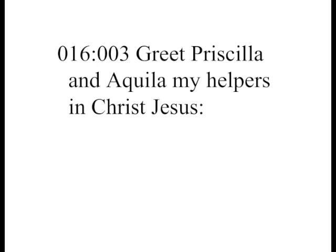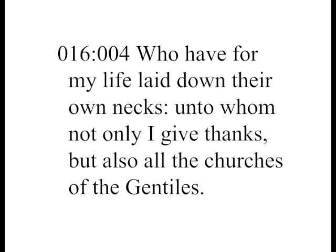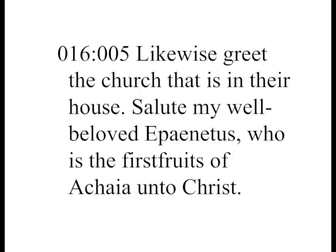Greet Priscilla and Aquila, my helpers in Christ Jesus, who have for my life laid down their own necks, unto whom not only I give thanks, but also all the churches of the Gentiles. Likewise, greet the church that is in their house. Salute my well-beloved Epinetus, who is the firstfruits of Achaia unto Christ.